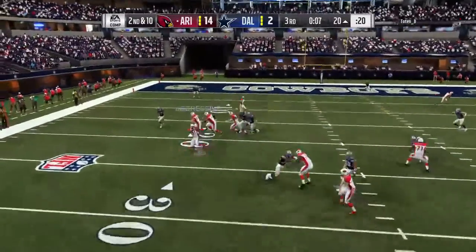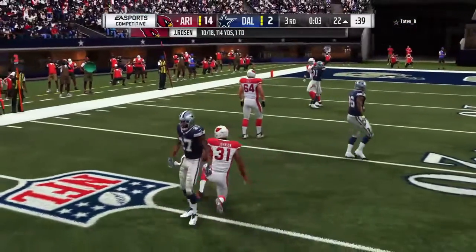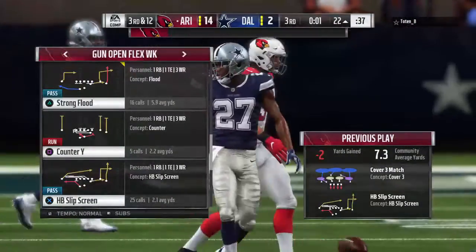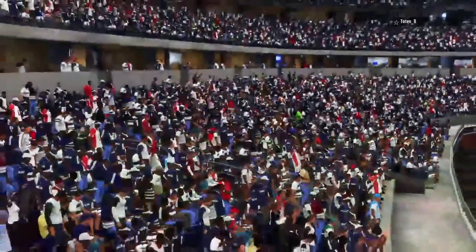Second and 10 now. It's Rosen. Screen play. Johnson. And this one goes nowhere. Losing yardage back at the 22. He lost 2 there. And it's 3rd down.